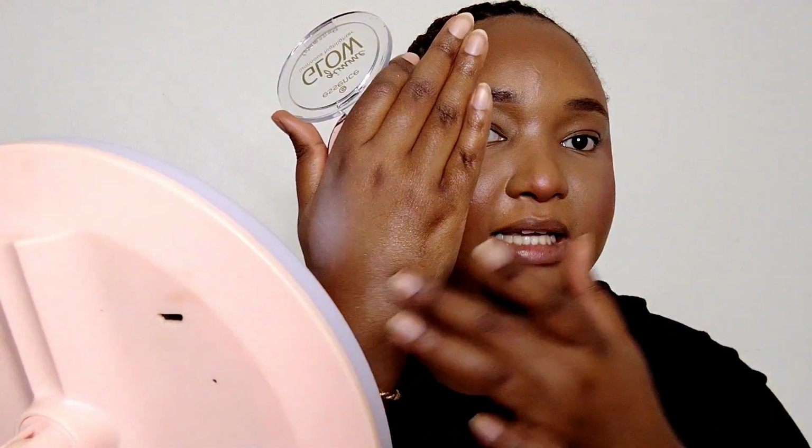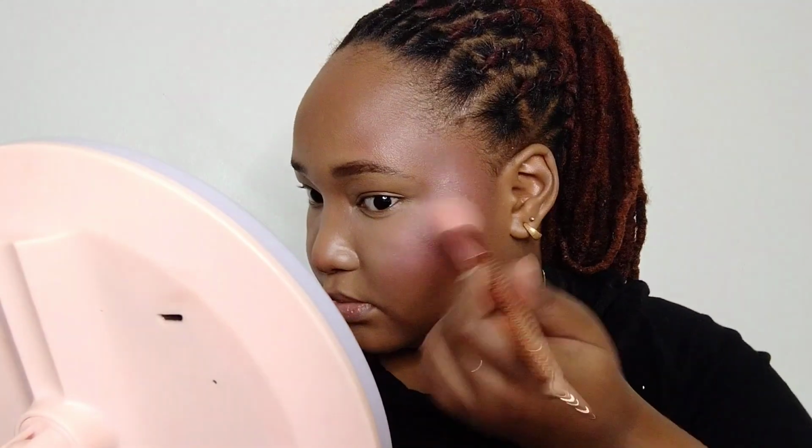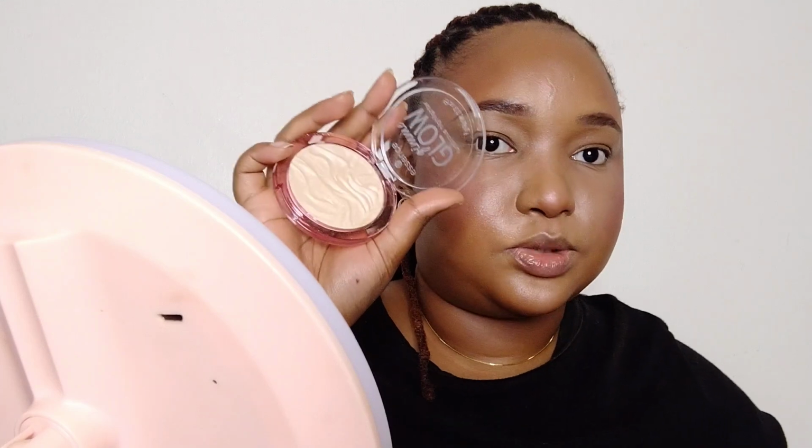I thought it was giving like a white cast because on my finger it looks like it's giving white cast, but when I put it on my skin, it's giving that glow. Not bad. Very subtle, doesn't show too much on the skin. It's not removing anything. Doesn't give a white cast on the skin, like some highlighters that give this whiteness underneath. This will be great for everyday use. These two together would be perfect for every day.